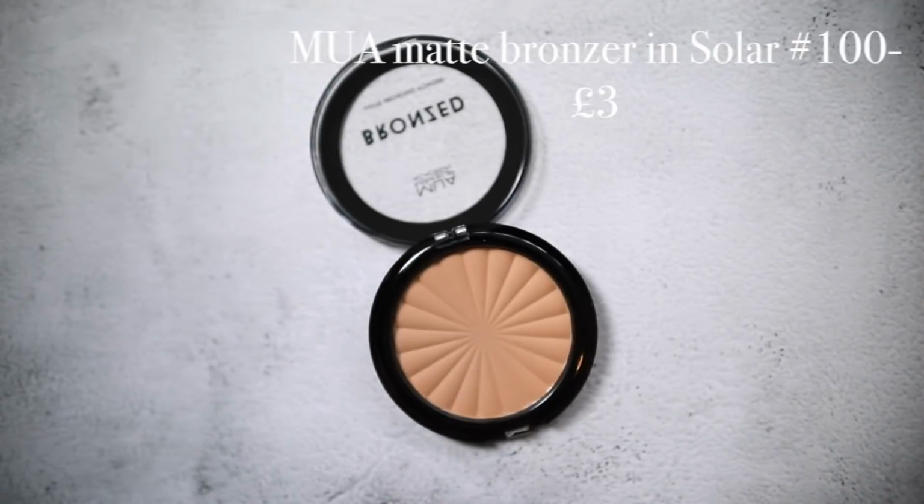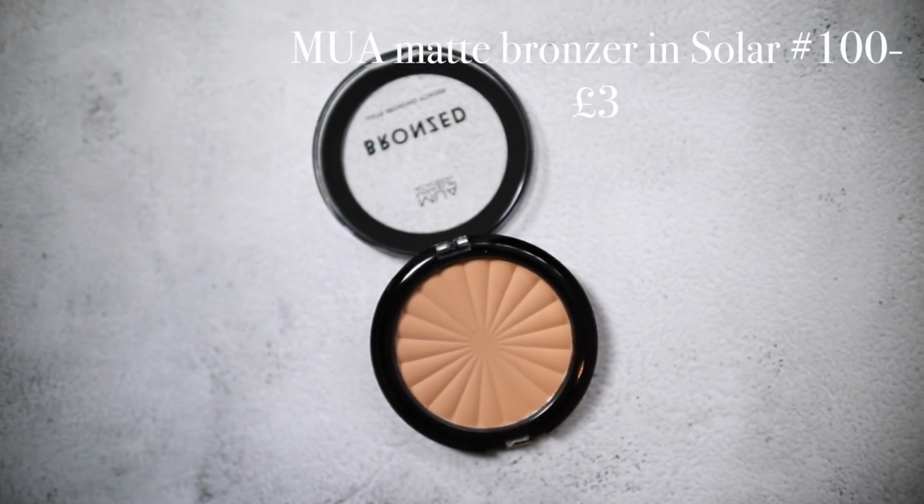Honestly, I was really struggling to find a bronzer that's that same warmth, but the closest I could find is this one from MUA, and it is the Solar 100 bronzer. It is that similar warm tone, but it is lighter and sheerer. So you need to build it up a little bit more to get that same kind of level of color, but it can give you the same effect.